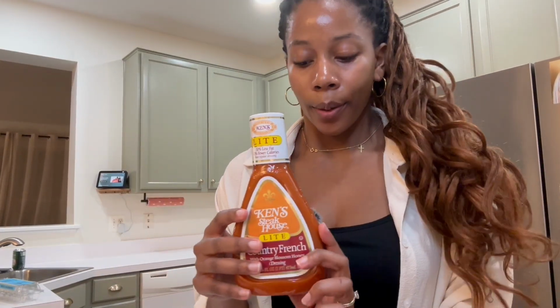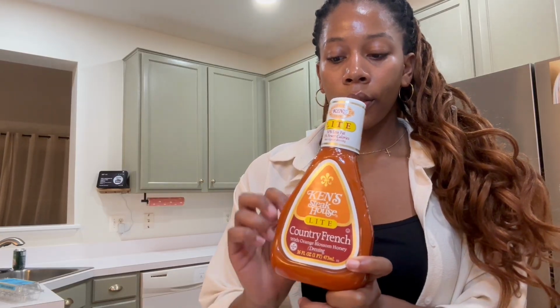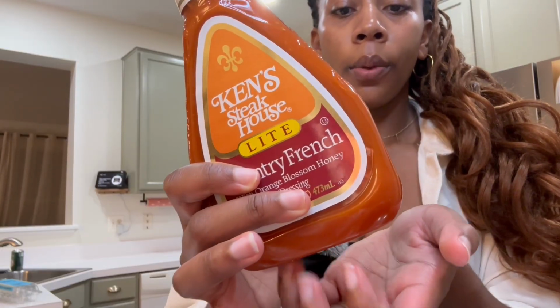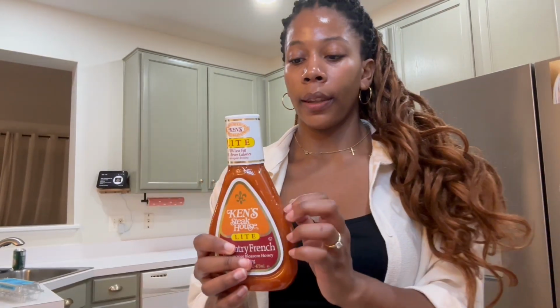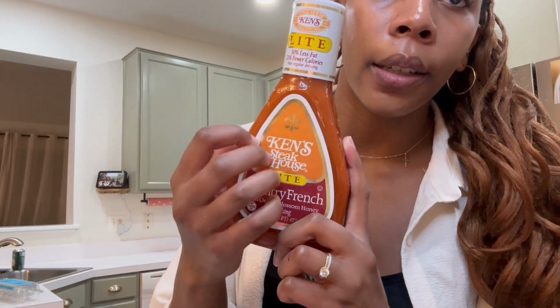We've also got some salad dressing. This is my favorite salad dressing, White Country French. And this is actually a salad dressing that my mom has been using for years, which is how I know about it. It's really, really good. They have a regular version, but we always get the light version. The regular version is pretty thick too, and so the light one is just a little more thinned out and I think has less calories and sugar and things like that. But I just prefer the taste of the light Country French.